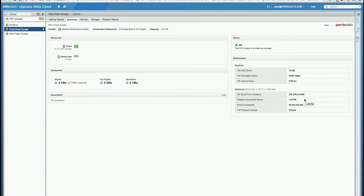So if you're using 4 gig fiber channel, 8 gigabit, 10 gig iSCSI, even 1 gig iSCSI, this is data that never had to traverse that storage network. And we accelerated over 49 billion writes. Writes always make it to the backing storage, but we acknowledge them on the server tier after they have been protected.